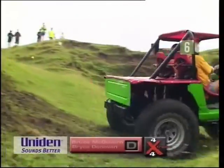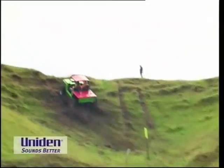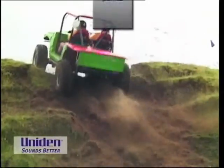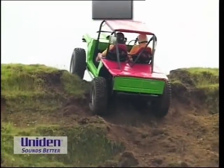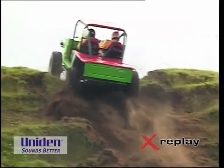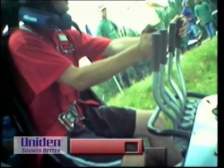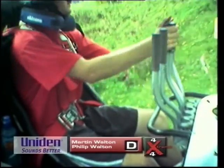Bruce McGovern from the South Waikato. Here he comes. He's hitting the hill hard, standing it up, not quite over the top. So that's going to mean, well, he did get over the top. Look at this again. He just got the front wheels past the blue pegs, so that's a big fat 0 for Bruce.